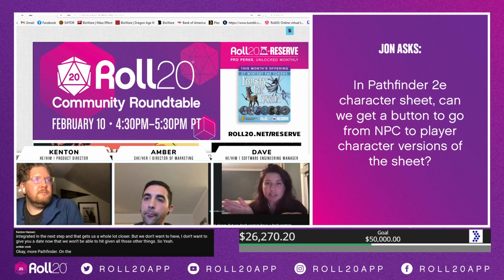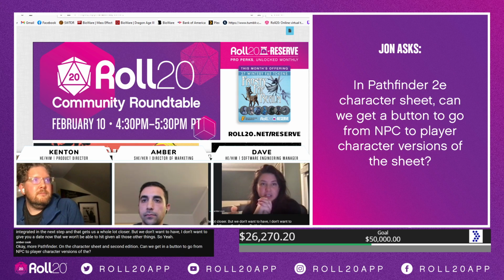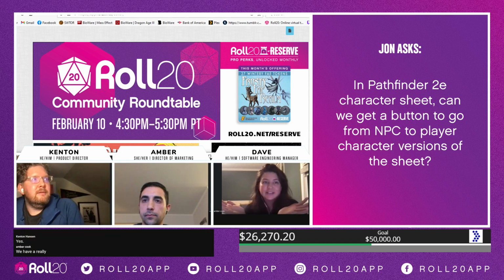On the character sheet in 2nd edition, can we get a button to go from NPC to player character versions of the sheet? Yes. Really easy answer here. It's already there. Thank you.